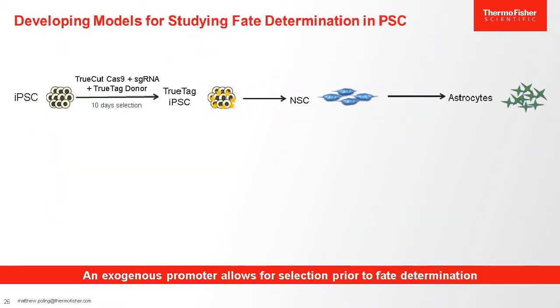Now, to further refine this, and as a bit of a preview of where we're taking these tools, we really wanted to adapt this to be used in stem cell research. We know that this is a really powerful tool for understanding various fate differentiation protocols and how we can take stem cells into terminally differentiated cell types. So for this example, we've got an iPSC. We're going to transfect that with our Cas9, our guide RNA, and our donor to make a TrueTag iPSC, differentiate them into neural stem cells and then into astrocytes.